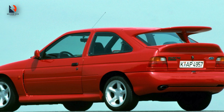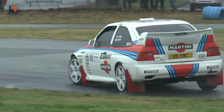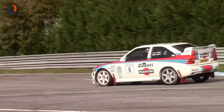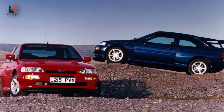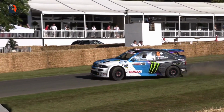Similarly, the Escort RS Cosworth, known for its aggressive styling and potent performance, captured the hearts of driving enthusiasts around the world. These cars were not only fast but also highly capable, thanks to their advanced technology and engineering prowess. Today, they are cherished by collectors and remembered as icons of the golden era of rally racing.